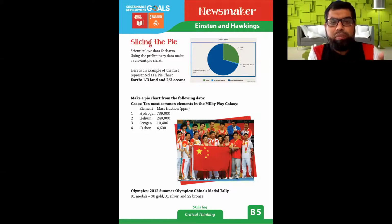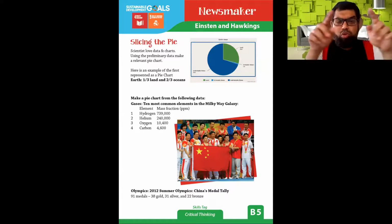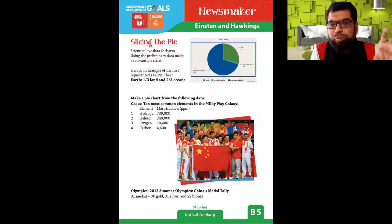The most common gases found in the Milky Way galaxy. It's simple, but the idea is they're learning how to make pie charts, having fun with it. All you have to do is make a circle and see what percentage you can give to hydrogen, helium, oxygen, and carbon. Do your own calculation. Out of 10, what would you do? If you simply analyze it, 7, 2, 1, and 4 is actually very less, that will be less than 1, you can make that simple conversation. Or China in Olympics tally, and this is the 2012 China Olympic tally.